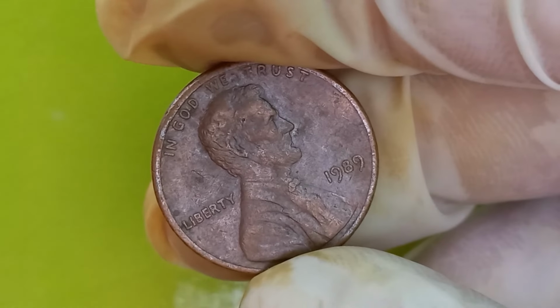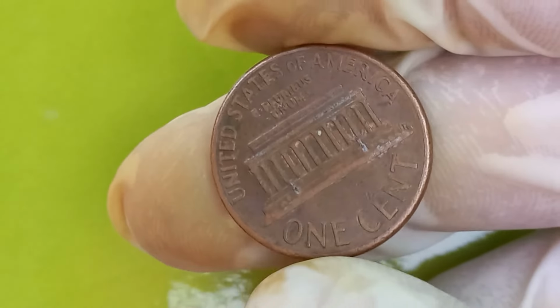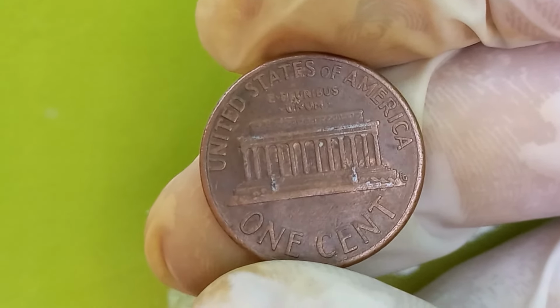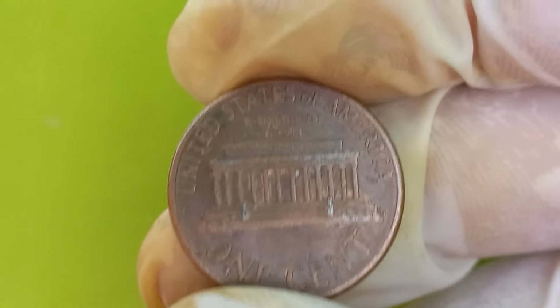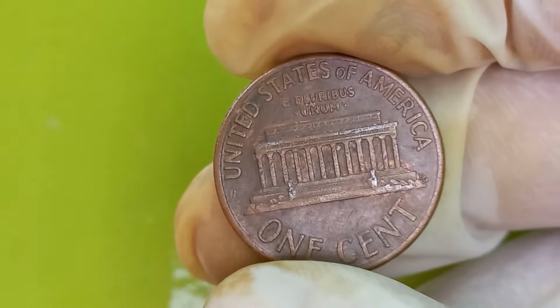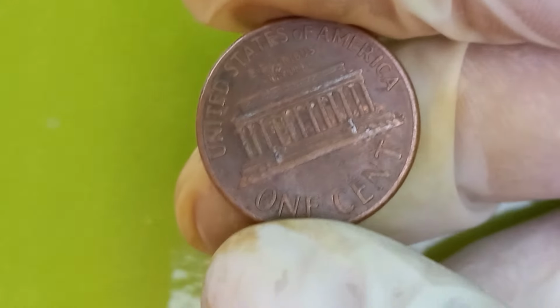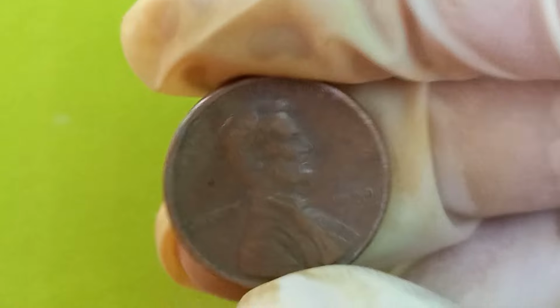In conclusion, the 1989 No Lincoln penny is a prime example of how a small mistake can lead to a big payoff in the world of coin collecting. With a value of $1.3 million, this rare and coveted coin has captured the attention of collectors around the globe. Who knows, you could be the next lucky individual to uncover one of these valuable pennies in your pocket change.